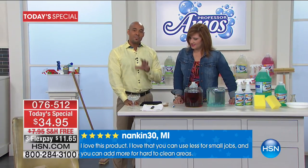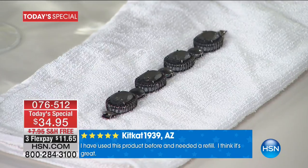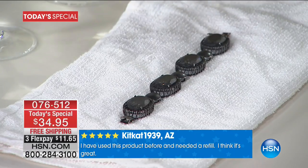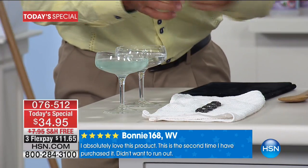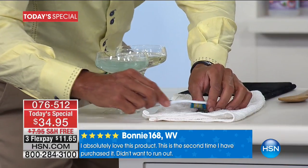Jewelry. Yes. I've been out there bargain shopping, and you go to the malls and the outlets and you see a jewelry cleaner out there. It's $40. They were charging you $40. Take a look at this bracelet here. It's got so much soot on it. In this case, I'm going to take a half an ounce to a bowl of water of our Shock It Clean. I'm going to stir it up with this toothbrush. And what I want you to notice is I'm going to work all that oils off there.